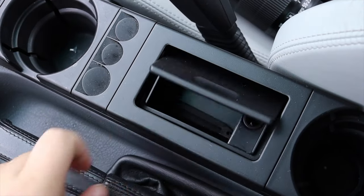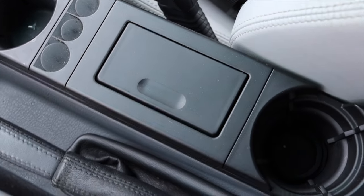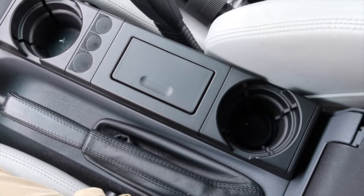Then I have some coin holders, an ashtray, and a second cup holder, which equally does not fit the big friggin' bottle. I don't actually get a storage bin here in the center, which I would have liked and is found in 99% of other cars, but that's okay.